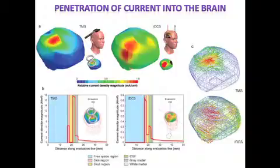Below that is a model for TDCS, and it does have hot spots near the electrodes, but the current actually goes throughout the brain in ways that are a little bit hard to predict without an individual's MRI. And I'll show some more examples of this in later slides. But the important part about this is that it's a more widespread stimulation with TDCS than with TMS.